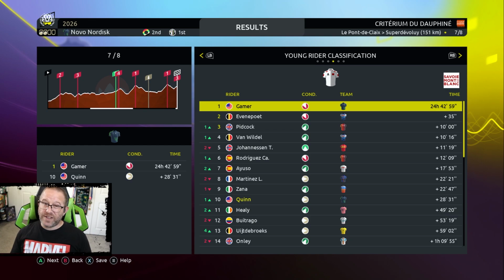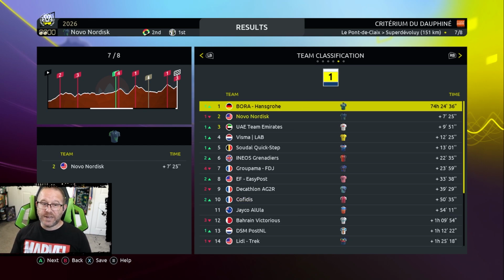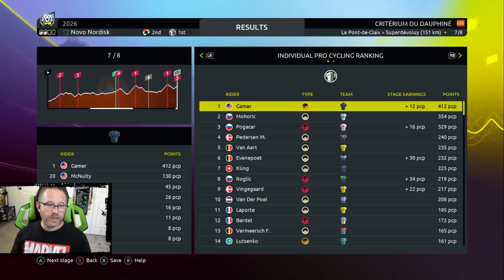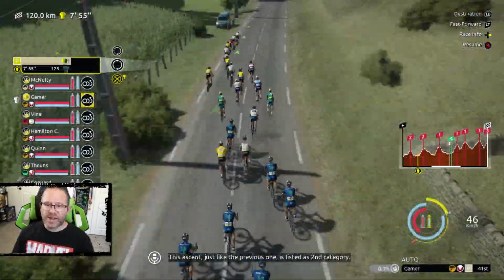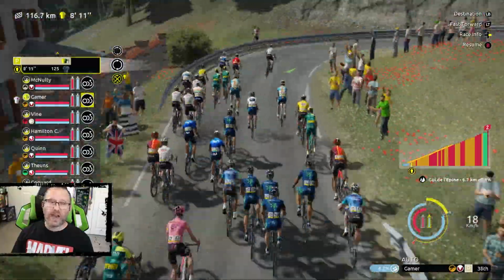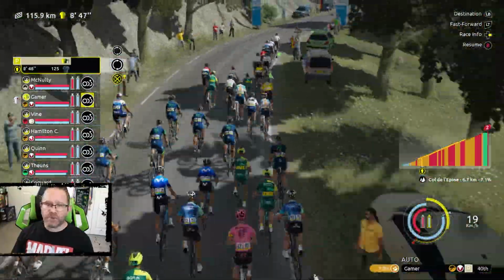35 seconds ahead of Evenepoel for the young rider. I'm probably going to end up losing it on this last stage. And wow, massive drop off. Down to a very distant 2nd in the team classification. 8 minutes to the break after the very first climb of the day. 2 Cat 2s, 4 Cat 1s before we finish on a Cat 3.